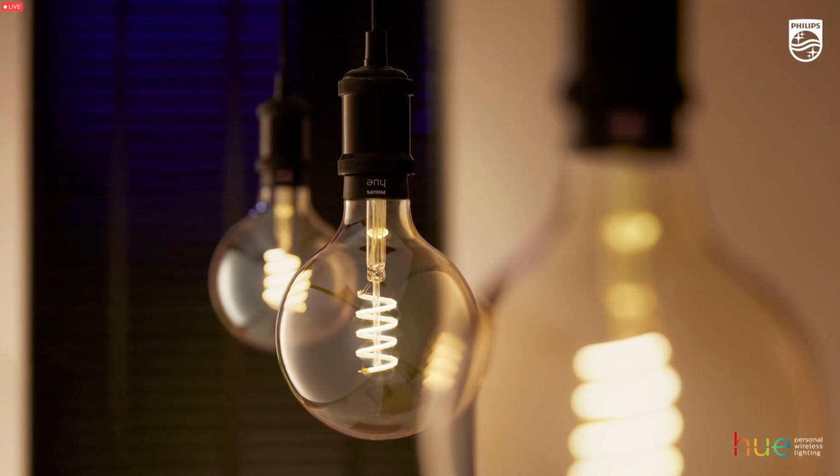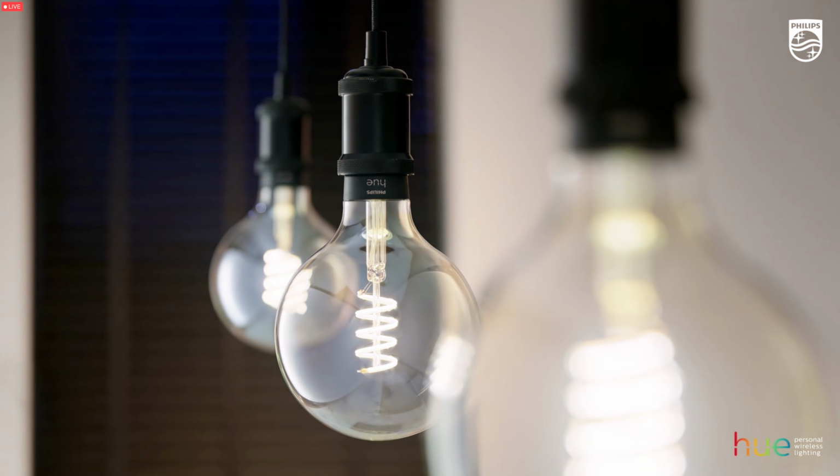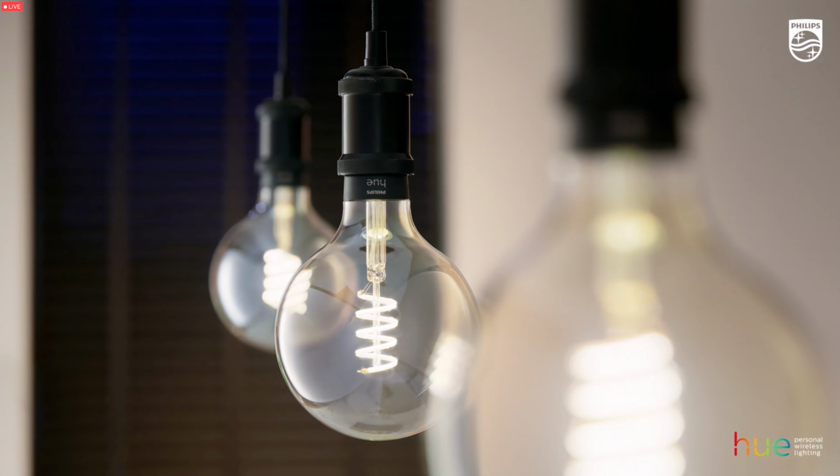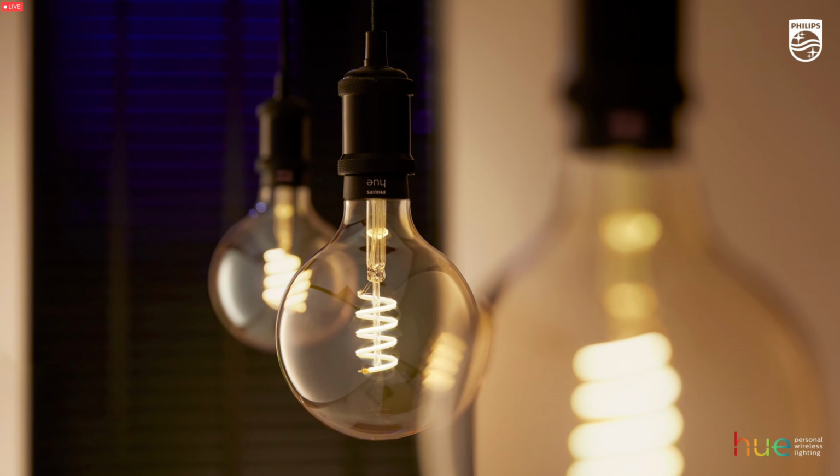And as I've hinted in other videos, Philips Hue is coming out with filament bulbs and some new candle lights. The filament bulbs are gonna have white ambiance, so you can get that warm and cool light. Personally, I'm so excited for that because I love the aesthetic of these bulbs. I just didn't love that they were always warm light.